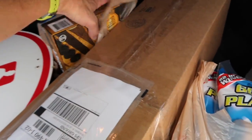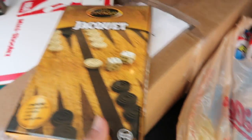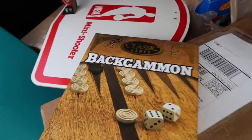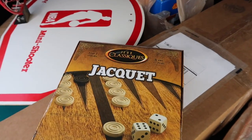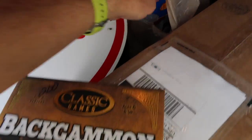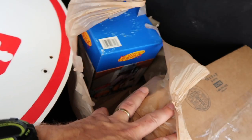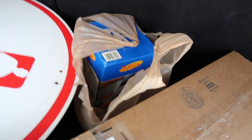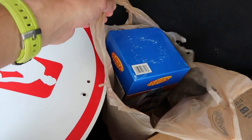We got hopefully a complete set of Jacquet, otherwise known, I guess, as Backgammon, for the kids. There's that Seinfeld set with the first 4 seasons and some sort of props from the show and cards and a whole set, new in box.